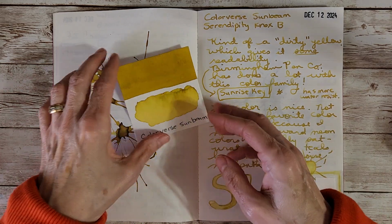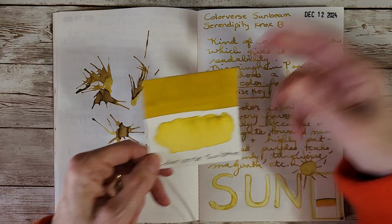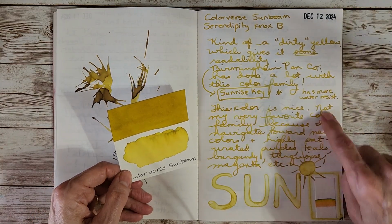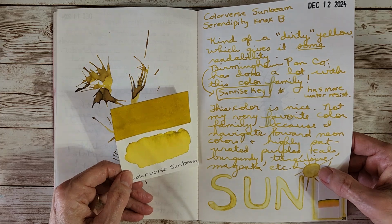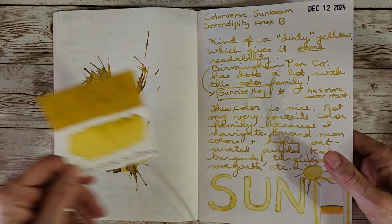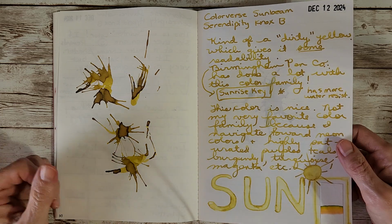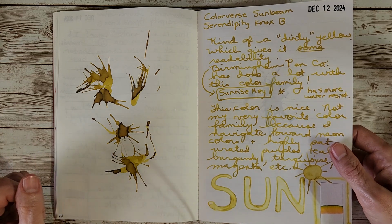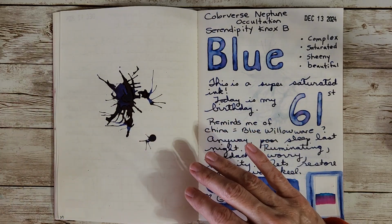Anyway, it was very similar. It was the closest I could find to it. And so I wasn't surprised because Sunrise Key also was readable. So it was pretty. Yeah, sunshine is very needed these days. We have sun today, which today's December 20th, and we have had days where it was just so gray.